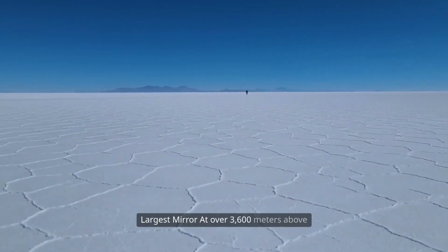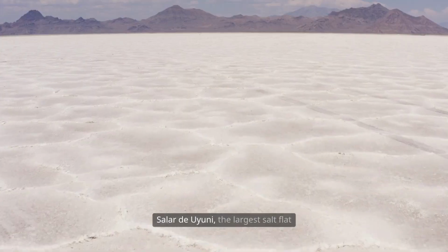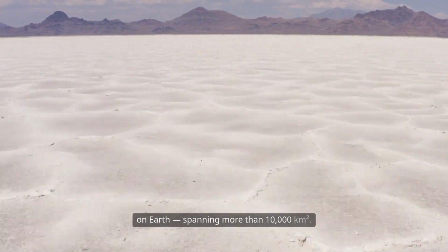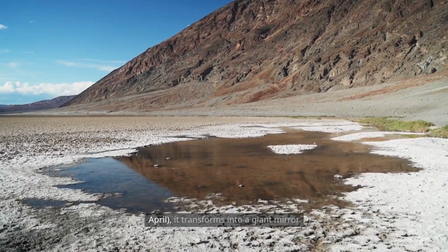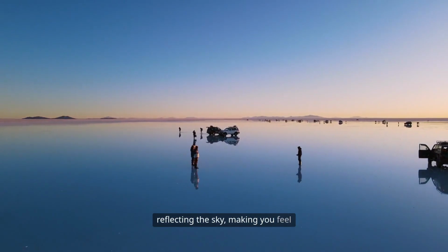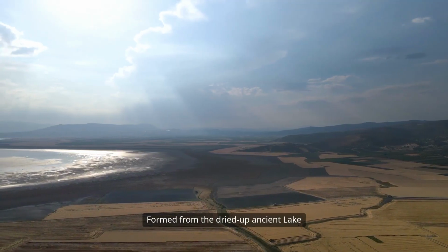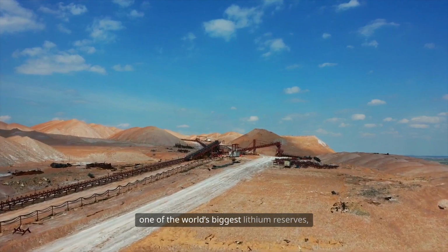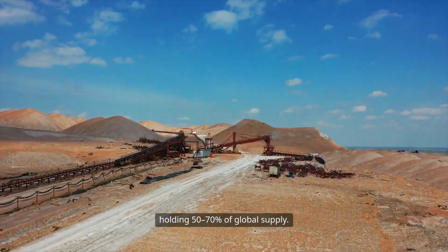At over 3,600 meters above sea level in the Bolivian Andes lies Salar de Uyuni, the largest salt flat on Earth, spanning more than 10,000 kilometers. During the rainy season, December to April, it transforms into a giant mirror reflecting the sky, making you feel like you're floating between worlds. Formed from the dried-up ancient Lake Minchin over 30,000 years ago, it's also one of the world's biggest lithium reserves, holding 50 to 70% of global supply.